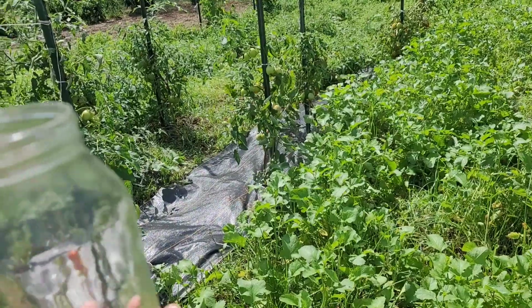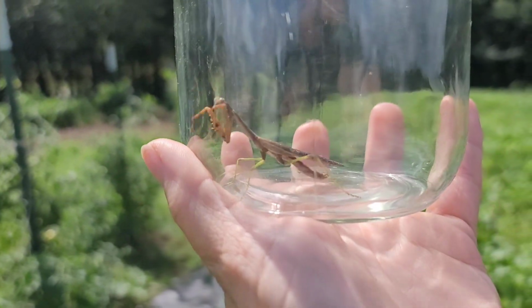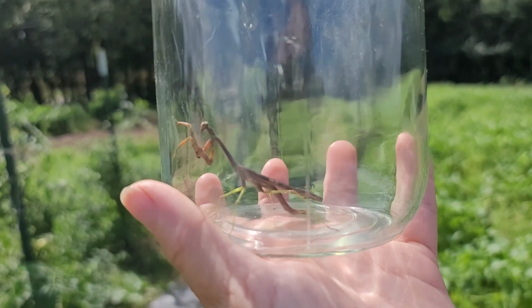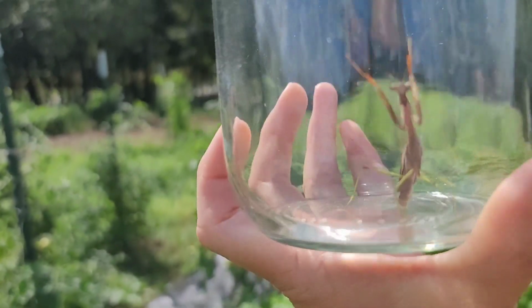Because I can't lose the big ones like that. Let me show you what my husband found. We have these around the perimeter of our property. We saw a really big one yesterday, and I was like, oh, I would love to have that in my garden because they do really well with eating certain insects that are bad. Well, he just found me one.